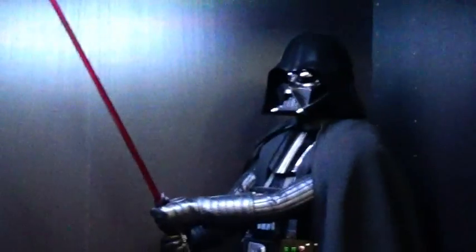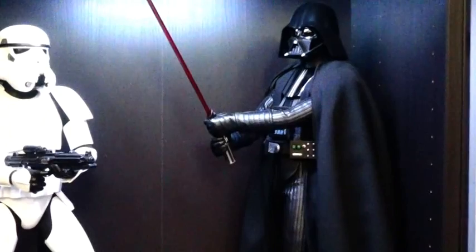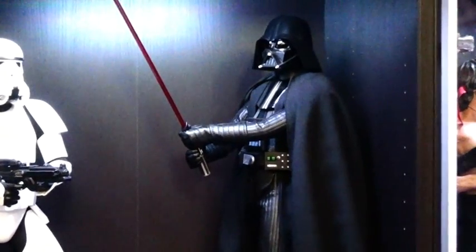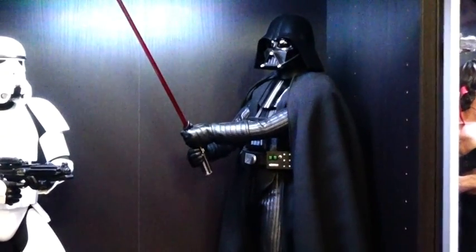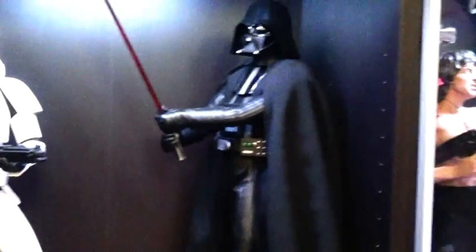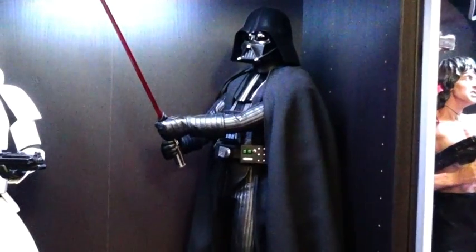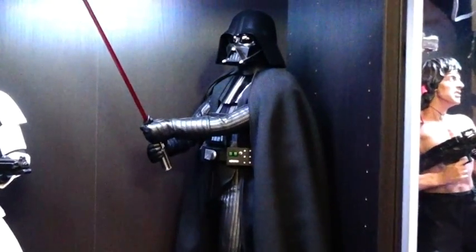Fantastic piece. I've got a little issue with this Vader though, I'm afraid, and it's the head section. It looks like it's got no neck, don't you think? Or maybe it's because his shoulders are too high up to his neck. There's something there anyway that bothers me.